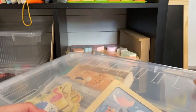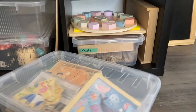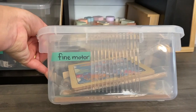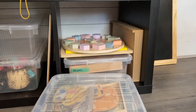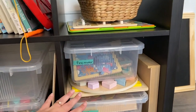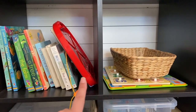And I've just stored all of the puzzles and things that we have. This one is fine motor. So everything I have just stored in this container, and I stack it on the shelf here. And my toddler just knows that these things are not for him to touch. They are just storage. But everything that he's allowed to have for the week is on these top 2 shelves.